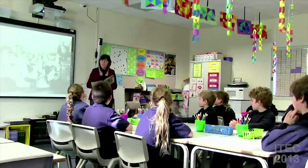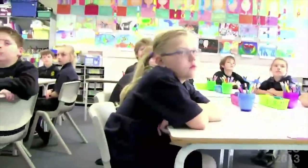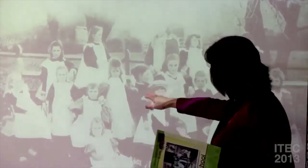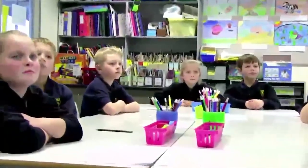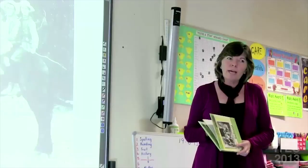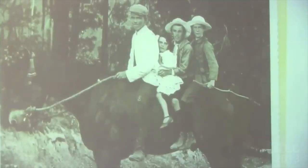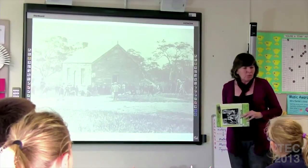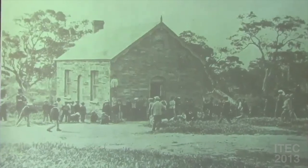History today, we're going to think about what schools were like in the past. Looking at photos helps us to do that. Here's a photo showing a group of school children with their teacher here in the middle. Some children lived a long way away from school and they had to walk a long way, or they might have had a horse that the whole family could sit up on top to get a ride to school. This is a photo of the old Bassett School, which is still here in Willunga. When it first opened, this school was an all-boys school.